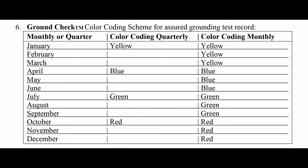This record shall be made available on the worksite for inspection by the Assistant Secretary and any affected employee. Be sure that the last quarter's color tape or number is removed before the new quarter's coating is applied. Number 7, the employer shall not make available or permit the use by employees of any equipment which has not met the requirements of paragraph B1, OSHA requirements.